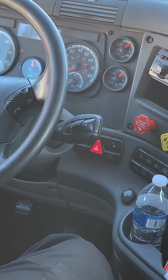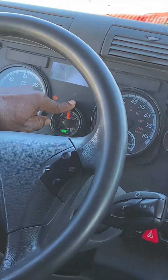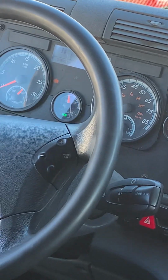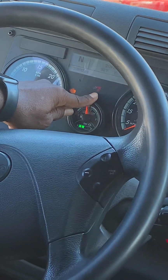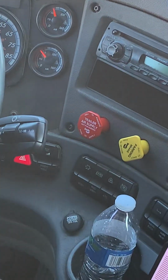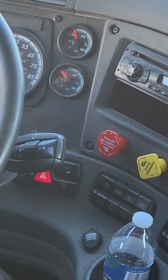I'm going to fan my brakes until the low warning and the indicator come up between 80 to 60 psi. Audible tone, warning sign comes on. I'm going to continue to fan my brakes until both spring valves are engaged or applied, and it should come on between 40 to 20 psi.